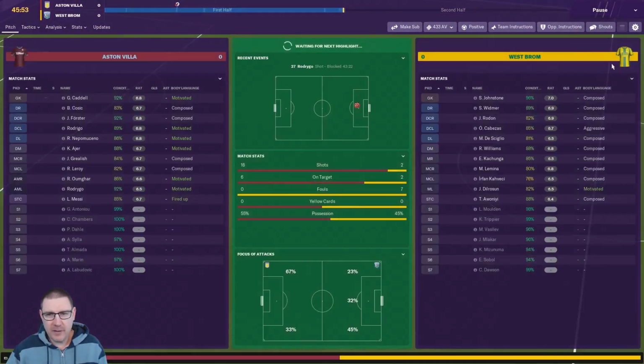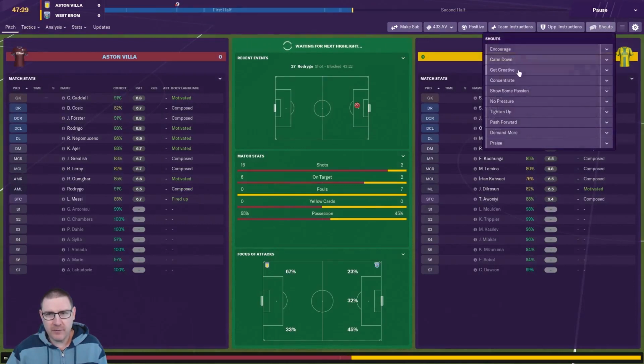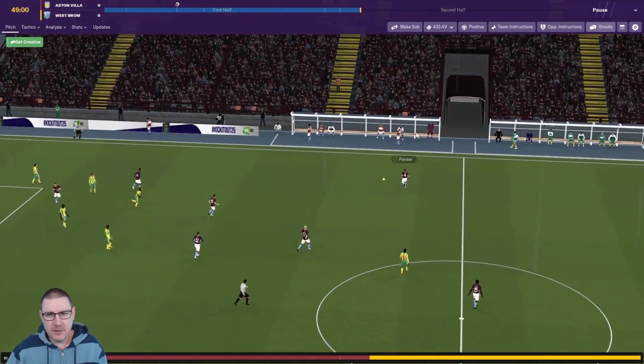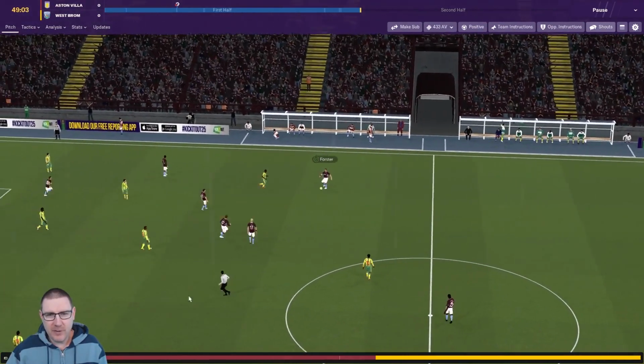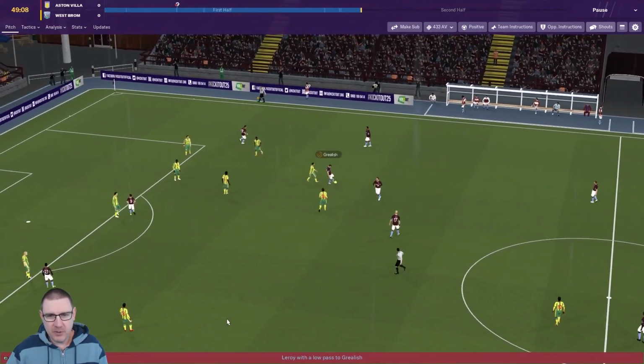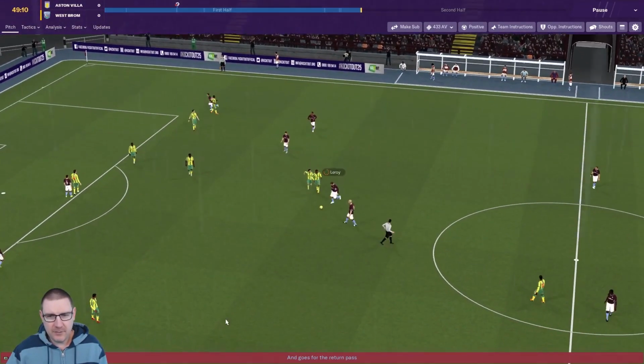I'm just trying to see the way there. I'm wondering if we need to exploit the flanks, if I'm honest. It doesn't look like there's that much room out there, though, is there? They are sort of spreading the field, so maybe we should look to exploit the middle if that's the case.